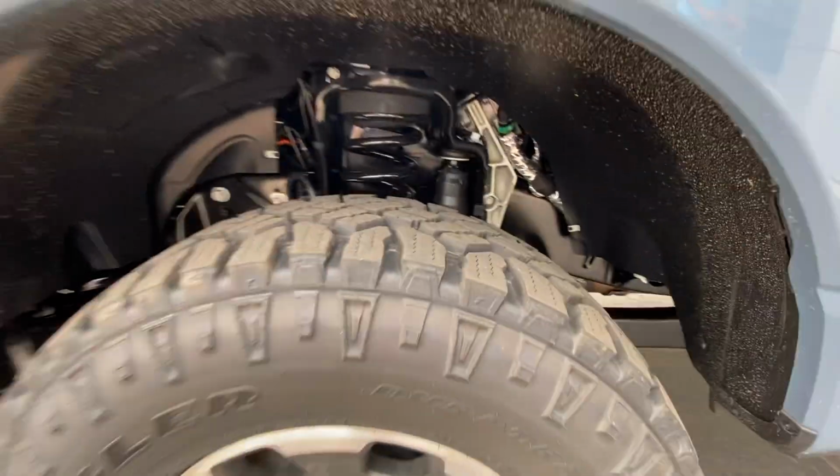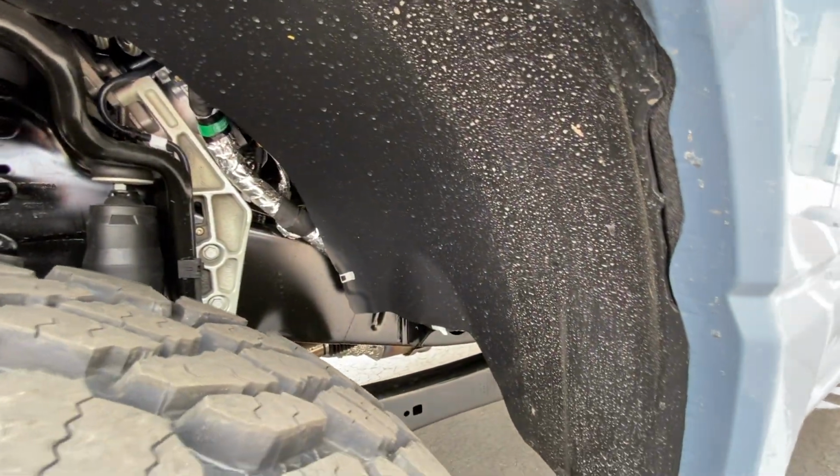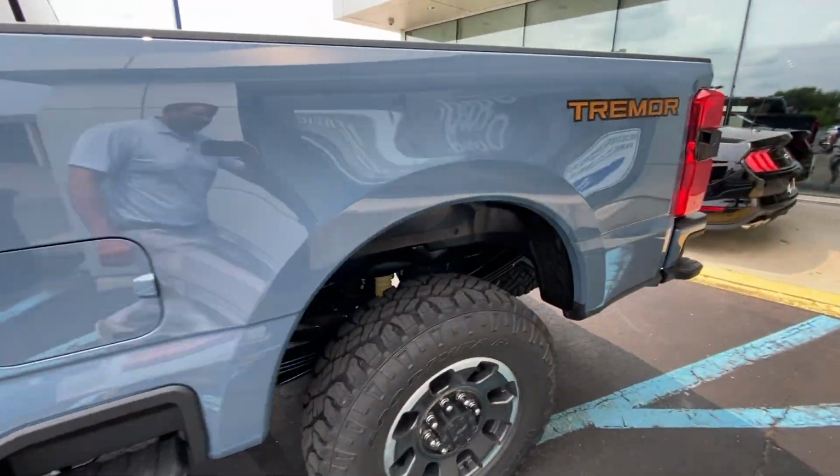It has the hard liner in. That was the option we did select for this truck, so that was kind of nice. Probably a little better for the construction and off-road scene. You can see the rear has that also.